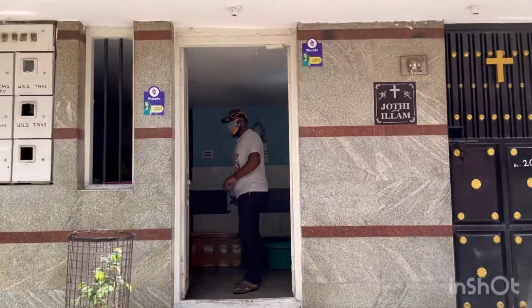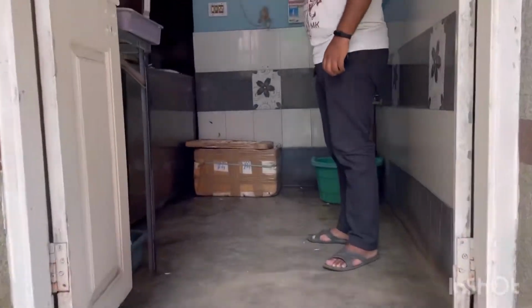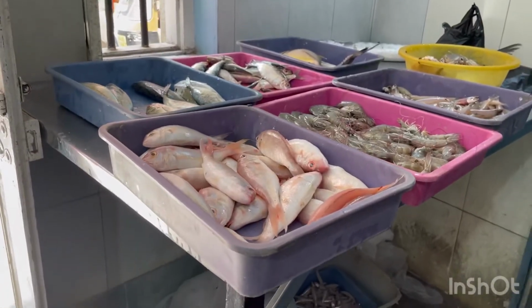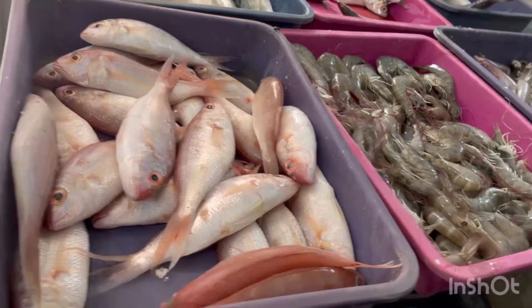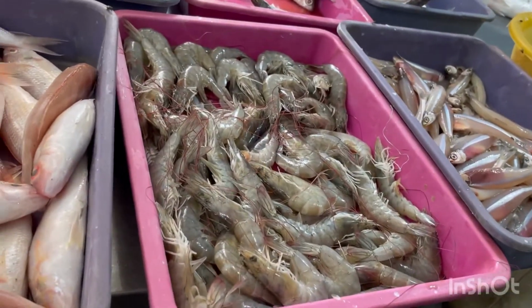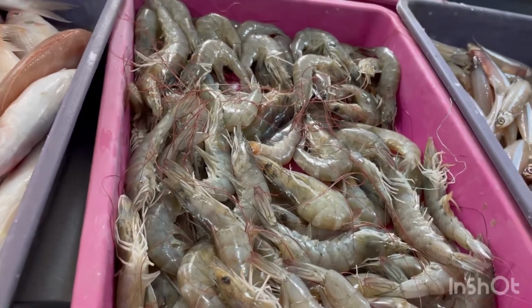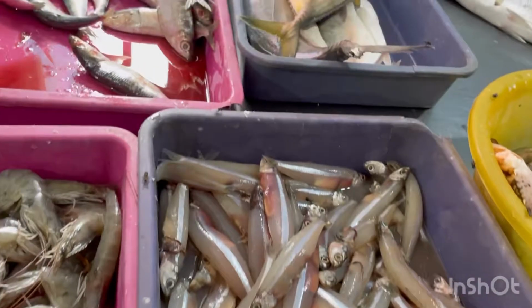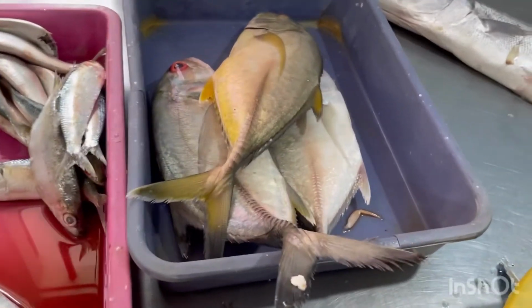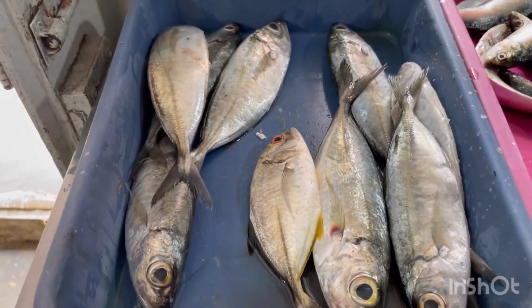And the shop name is GPS Fresh Fish World. This is a very old shop and they get stock from Tuticorn, which is Tuticorin. I will share their contact detail and address in description box. And the shop is open 4 days in a week, which is Tuesday, Wednesday, Thursday and Saturday. You can even get the products online, but you'll have to pay for the delivery.